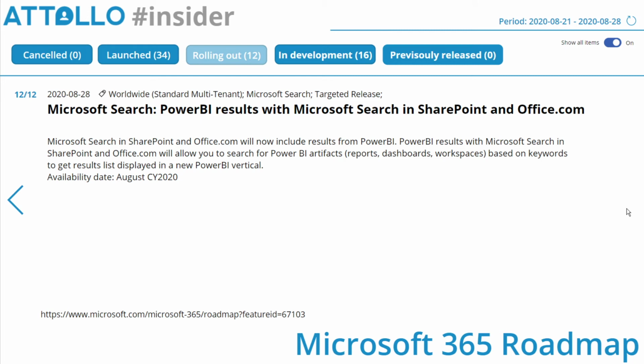Microsoft Search, Power BI results with Microsoft Search in SharePoint and Office.com. So Microsoft Search in SharePoint and Office.com will now include results from Power BI. That's really quite useful and quite powerful. I'm definitely going to go and try that out when I get it in my tenant.